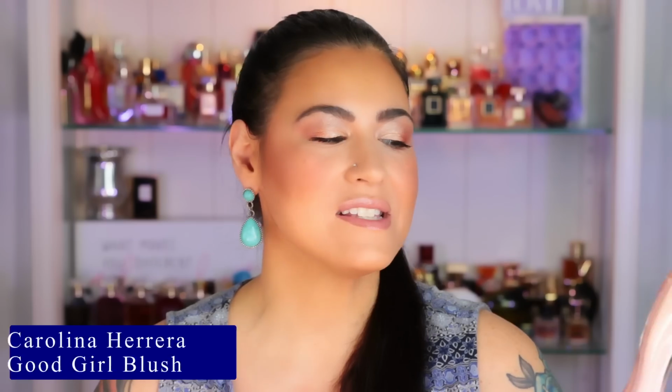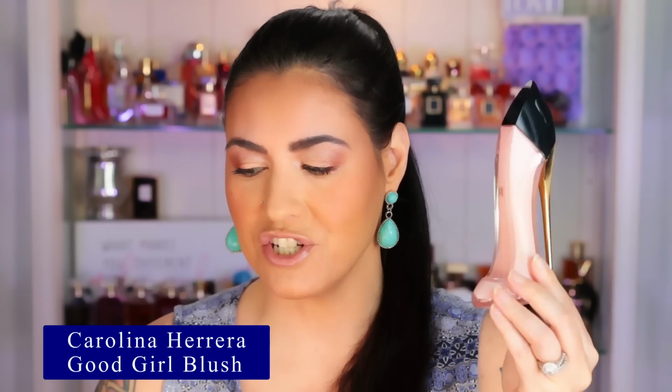Up next, we have one by Carolina Herrera. This is Good Girl Blush. I just recently got this in the Sephora VIB sale, and I'm super excited to wear this. This is going to be the epitome of spring. You know, we're transitioning here where I live. We're going from spring into summer right now. It's in the 70s today, but we've had 80-degree days, and next week we're supposed to have all 70s and 80 degrees, and I think this is the time to pull this one out.